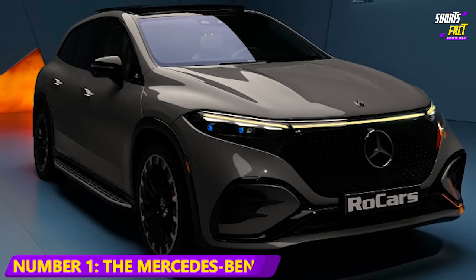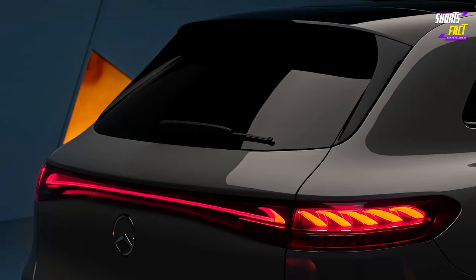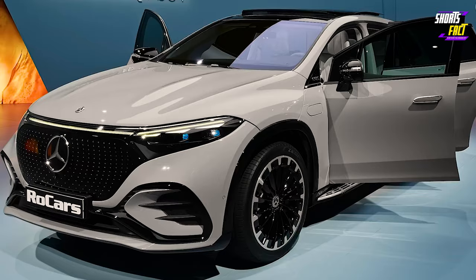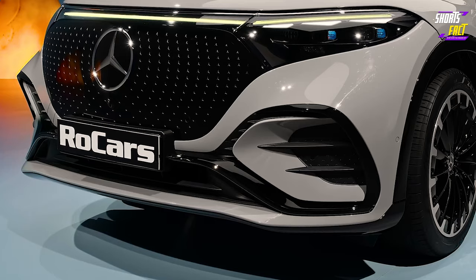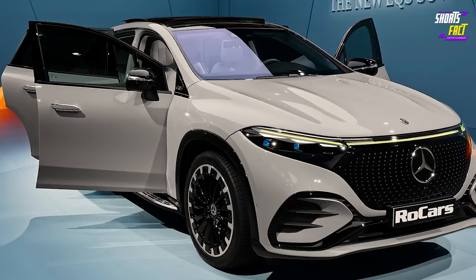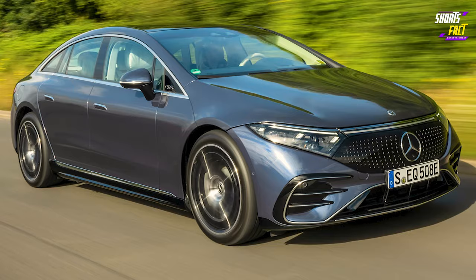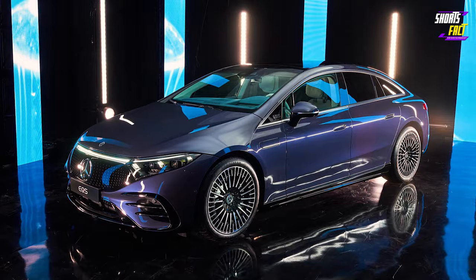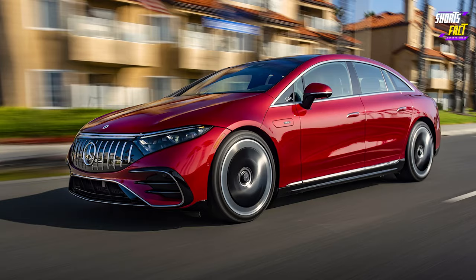Number 1. The Mercedes-Benz EQS. Technology has a long way to go, and some people call the Mercedes-Benz the future of electric cars. Honestly, a lot of people have their own opinions on electric cars, and although some people might state that Tesla is number 1 when it comes to electric cars, some will argue. The EQS has different models, which include the EQS 350, the EQS 450 Plus, the EQS 580 4MATIC, and the fine-tuned AMG EQS 53 4MATIC Plus.